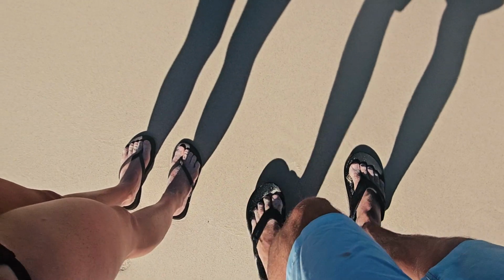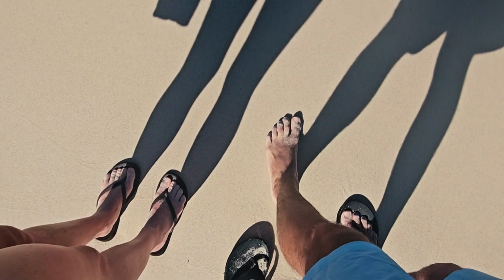Official review of this beach. It's beautiful. I assume it's going to be very similar to all the others, and it's a contender for one of the top spots on one of my favorite beaches. The sand is so fine and soft, and there's no seaweed or any plant life hanging around.